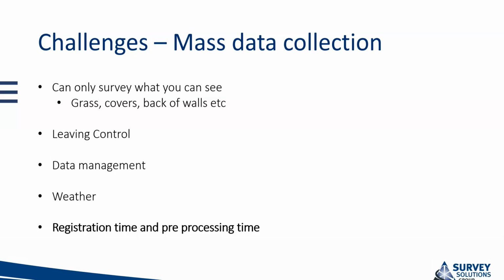And then one of the major issues is how much time there is before we can actually start working in the data. And once again, with the latest developments in the X7 and the X9, we're seeing that time before we can actually start extracting the information is much reduced because we're doing the registration in the field. And then how do we efficiently extract the topographic data from scan data? And that's something that's been lacking, but that is something where Trimble have been spending a huge amount of money.